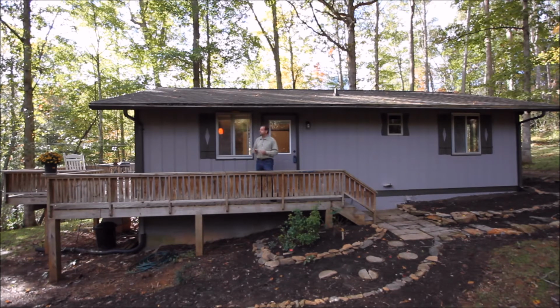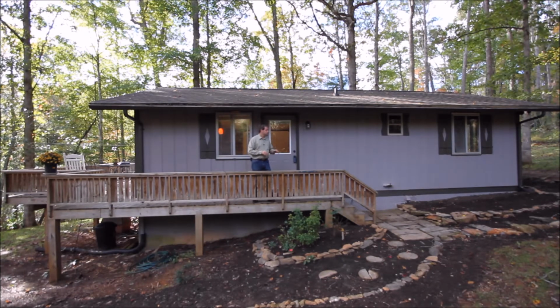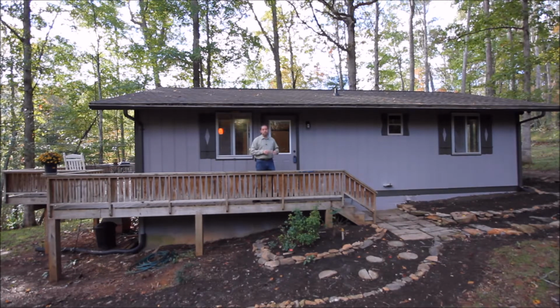We tried to find the permit. The permit is not on file with the county. Very common that they would misplace those, but it is a 2-bedroom septic. So we're advertising this home as a 2-bedroom, 1-bath home with an additional bonus room.